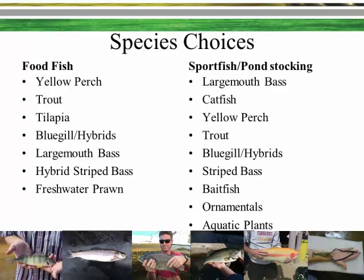For example, yellow perch actually have a higher value on the sport fish market than they do as a food fish. Trout, the same thing as well. So some of these species can have multiple markets, and that's always a good thing. But to pick which species you're going to raise, you have to know a little bit about the biology of each species, a little bit about the production of each species, and then how you're going to market that species.